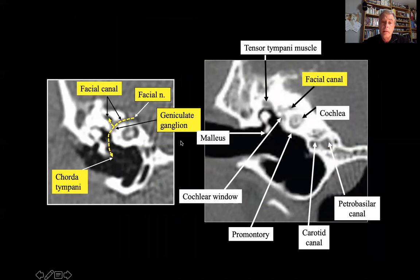Here you have transverse sections in computed axial tomography. Here you have the promontorium, the cochlea, right? And the facial nerve inside the facial canal. As you see, one branch of the facial is the chorda tympani. And this chorda tympani enters the middle ear and travels medial to the malleus, to the manubrium of the malleus, here. Here you have the cochlear window. The tensor tympani muscle is this one here. This is innervated by the trigeminal nerve, right? And you can identify other structures: the cochlea, as it is a dog, the carotid canal with the internal carotid artery and sympathetic nerve fibers, and the petrobasilar canal with the ventral petrosal sinus.